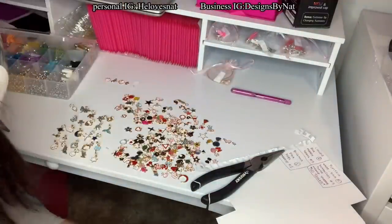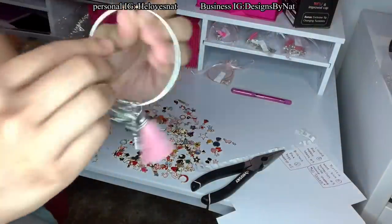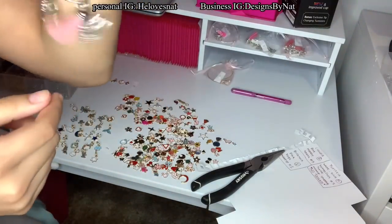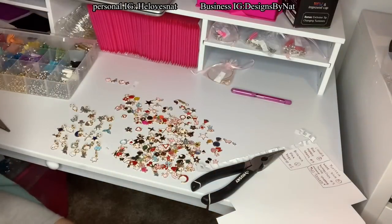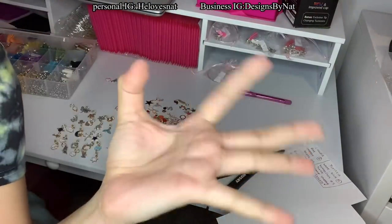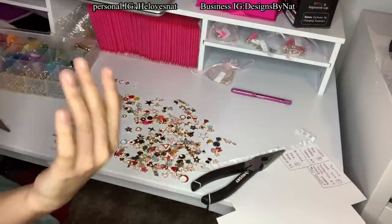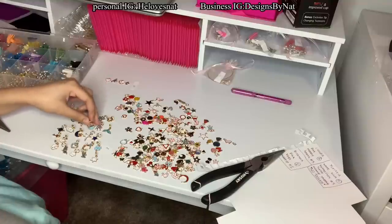But if you use a jump ring, it will flow around. See? And do not use split rings. If you don't know what split rings are, it's the ones that are like this, and you open it and then close them. Don't use those. Those will not last. And your clients will definitely be unhappy because their charms will not last a lifetime.